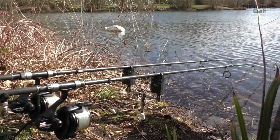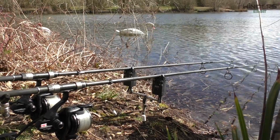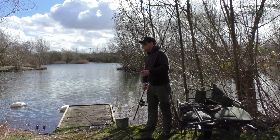We're going to try here for probably about an hour and then move if we need to again. But we were definitely on a lot of fish there, but the moment I caught one fish, it seemed to have spooked them. So we're going to try catching up with them the next couple of swims down.